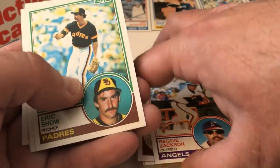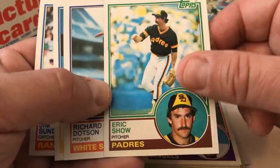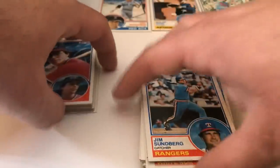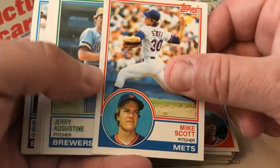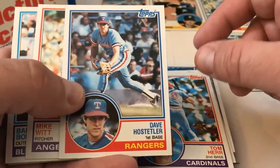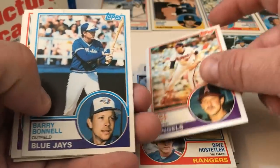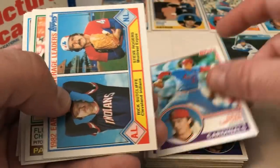I will pull these guys out and penny sleeve these up, but for time, we'll just keep going here. Eric Show, Richard Dotson, Bob Lillis, Jim Sundberg. Awesome. Vance Law, Mike Scott, Jerry Augustine, Rich Gale, Tommy Herr, Dave Hostetler, Mike Witt, Barry Bonnell, Dave LaPointe.